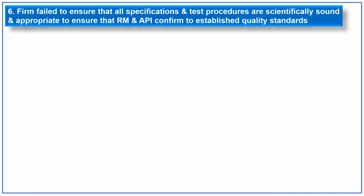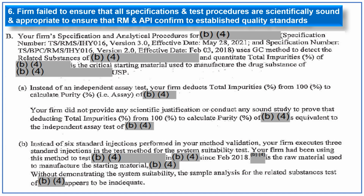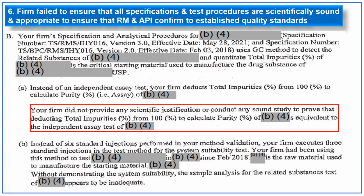Moving to the second observation under the 6th 483, the firm's specification and analytical procedures use a GC method to detect related substances and quantitate total impurities in the critical starting material. Instead of using an independent assay test, the firm deducts the total impurity percentage from 100% to calculate the percent purity, that is, assay. The firm did not provide any scientific justification or conduct any sound study to prove that deducting the total impurities percentage from 100% to calculate the purity percentage is equivalent to an independent assay test.